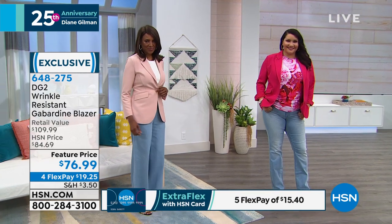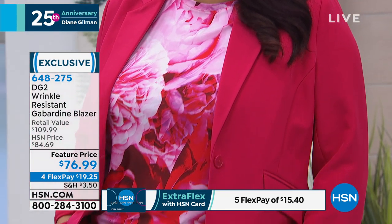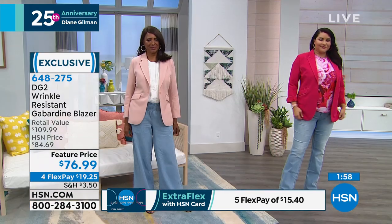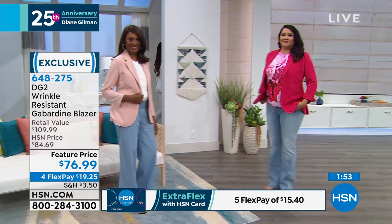this exact jacket. And that magenta that you're seeing right there is such a complexion booster. We've got matching tops to go with. It's such a cheerful color, and it works obviously back to black and white and even the sand color.